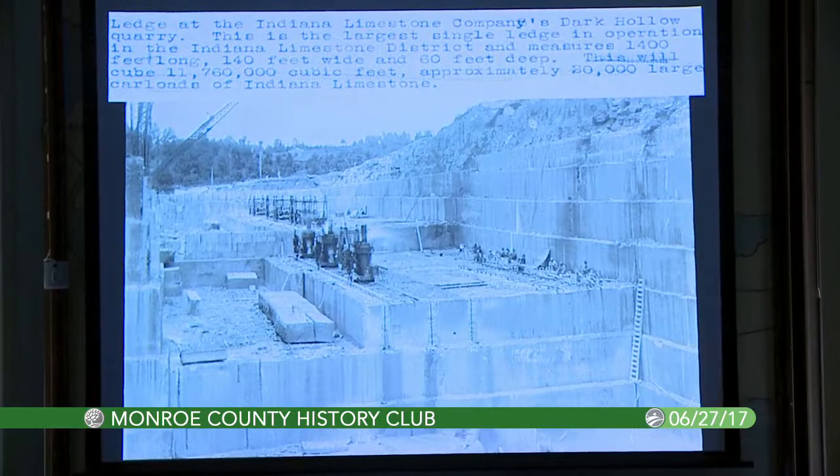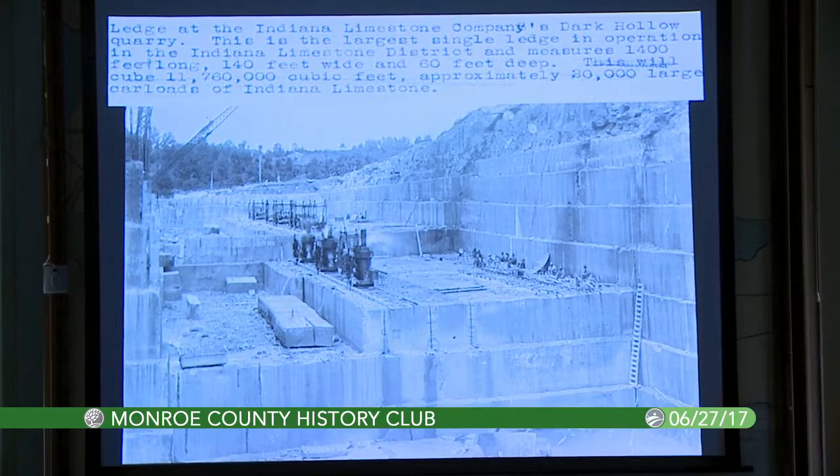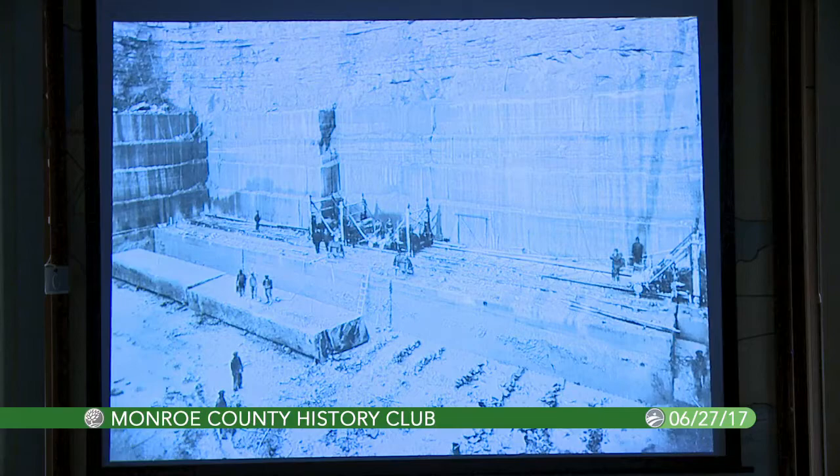Because if you move that block in its largest iteration all the way to the mill and then break it, you've pretty much broken your back unnecessarily. The smaller it is, the easier it is to move. So you can see, it's a little bit difficult there, but in the next one, you see a whole series of wedges right there. And those men are driving the wedges into drilled holes, and that'll be the fracture line. And you can see they either broke it there themselves or it broke when it fell.